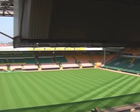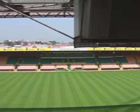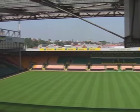Hello, my name's Jonathan Redhead and I'm here with cameraman Pete Raven, and we're going to give you a special look behind the scenes at Carrow Road.